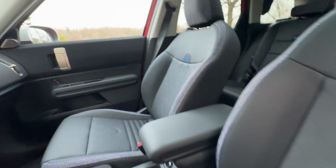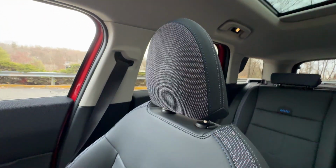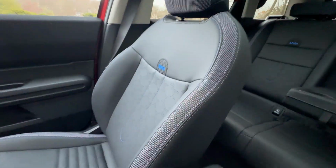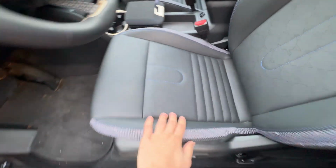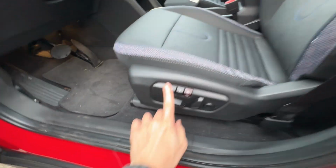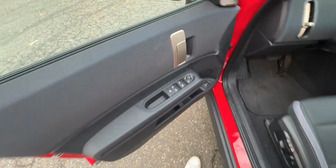I do like these seats a lot. They're actually quite comfortable. They have that same Western style cloth material, which is a really, really cool pattern. Lots of nice side bolstering as well. You can find that material going along the sides of the seats, and some cool patterns on there as well. We have memory, power adjustment, and this front seat is massaging, which is pretty cool. Let's hop inside.